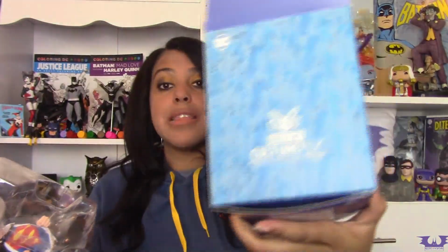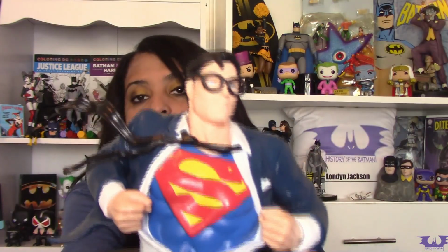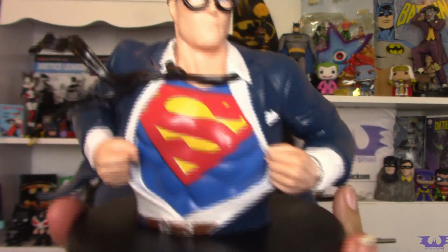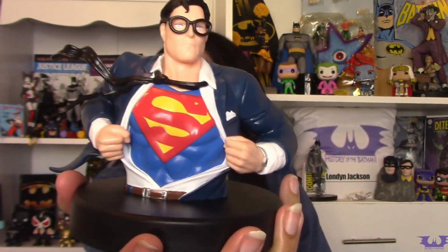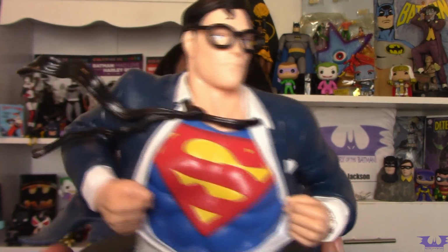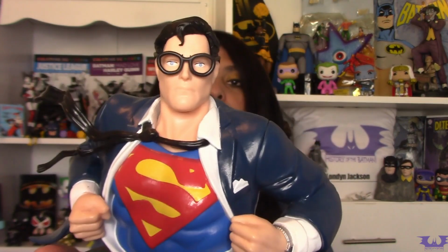Alrighty, so I took it out of the box. So it comes like this. Let me take it out of this lovely, very cute collectibles box. Oh, I like this. This is the close-up of the bust. I really like the fact that his tie is blowing in the wind. I love any statue, bust, any sculpt that has tons of movement. That is just for me.